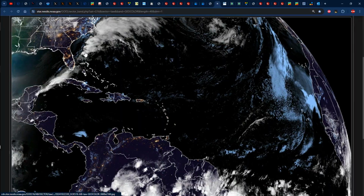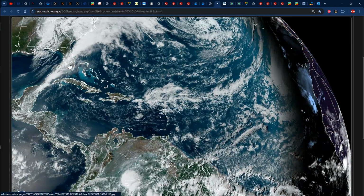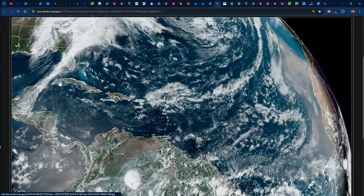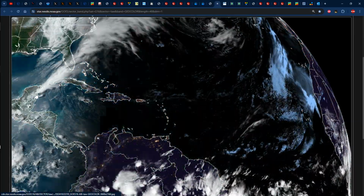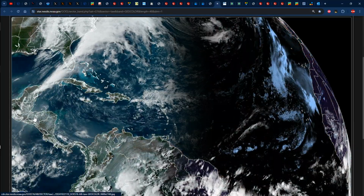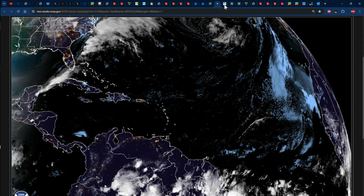And we can see that cold front that affected portions of the eastern United States now pushing off towards the east, still affecting sections of Florida, the Bahamas is next, sections of western Cuba getting in on the action, not to mention sections of Central America, so Mexico, maybe Belize, sections of El Salvador, Honduras getting in on the action as well.